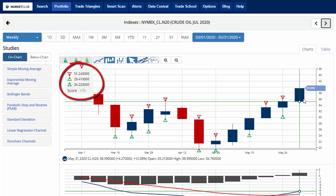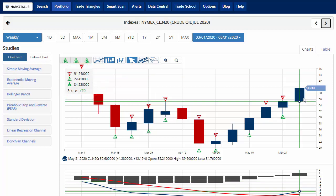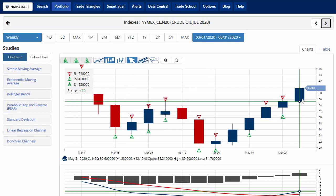Crude oil continuing to move higher with its sixth straight week of gains, with a chart analysis score of plus 70, indicating that overall we are in a short-term uptrend and an intermediate uptrend for the crude oil, trading at 39.60, up right now 12% on the week. Key level to watch will be 36.45. A move below that level would issue a red daily trade triangle, indicating a move back to a sidelines position for crude oil.